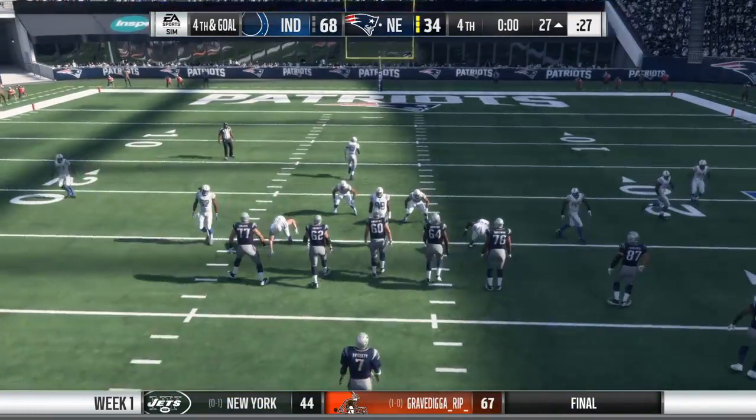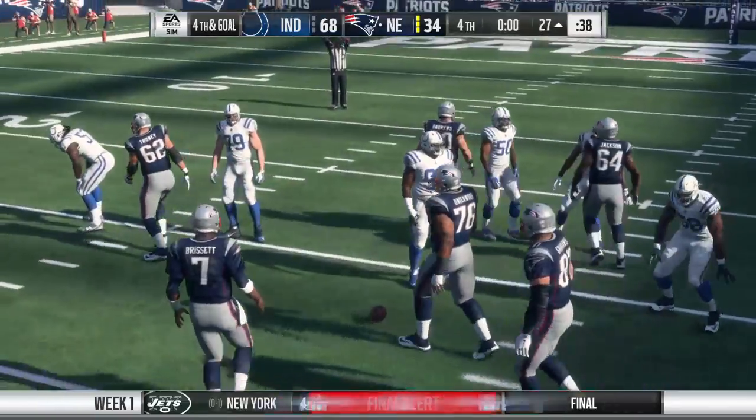Maybe one final chance here to make this a bit more respectable as he'll go for it on 4th and goal.